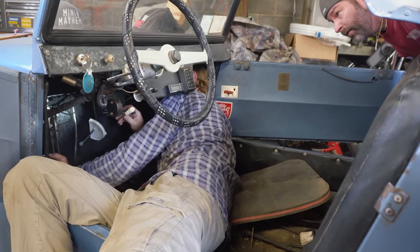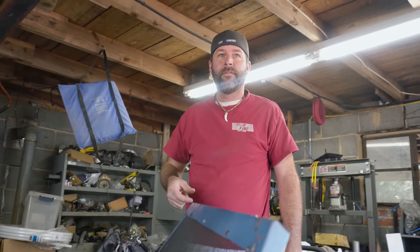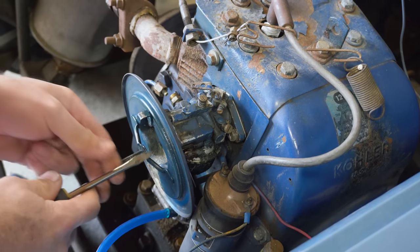But we got brakes. There's brake fluid coming out of the... It'll be fine for today. Aren't we driving it to dinner? Oh. Okay. It'll be fine. We'll have a chase vehicle. Yeah. Carb is going back on.